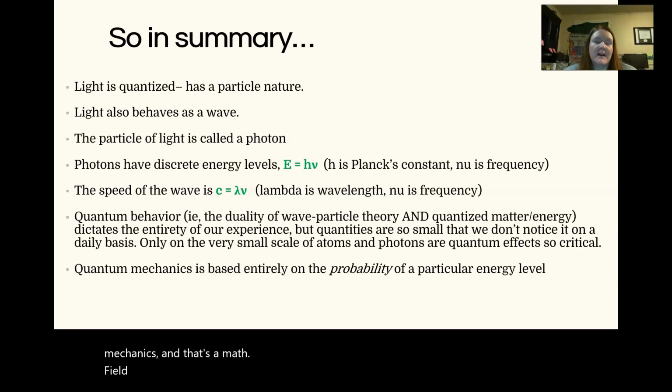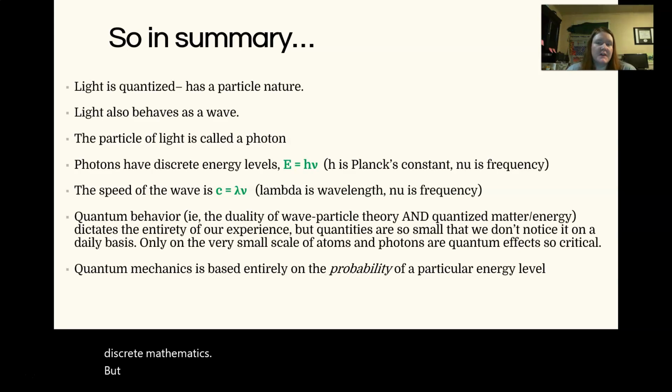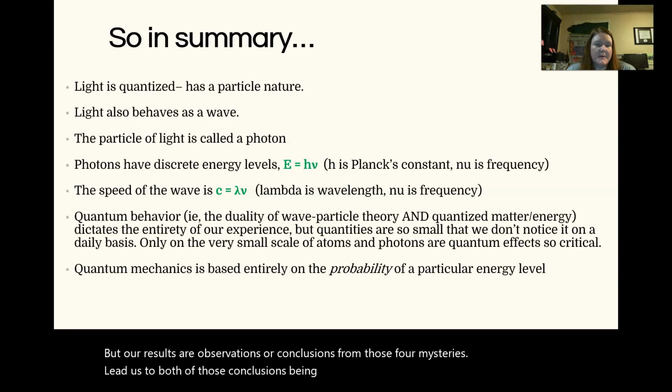An area of mathematics. If something behaves as a discrete particle, that's a different area of mathematics, which is mostly what we have worked with, algebra up until you get up to calculus. Everything is discrete mathematics. But our results, our observations, our conclusions from those 4 mysteries lead us to both of those conclusions being true. They can't both be true under Newtonian physics.